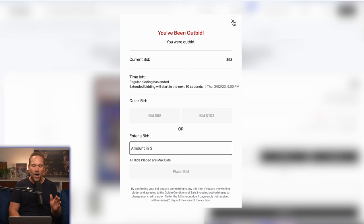So the very fact that I got that bid in right before the buzzer now means that we're in a 15-minute extended bidding period. And the only people that can bid in this extended bidding period are people who bid before extended bidding started. So I'm one of the few people who is going to be able to continue to bid on this card. And there's 14 minutes left in extended bidding. So now I can take my time, think about the maximum that I'm willing to pay for this card, and then see if I want to increase my bid accordingly.